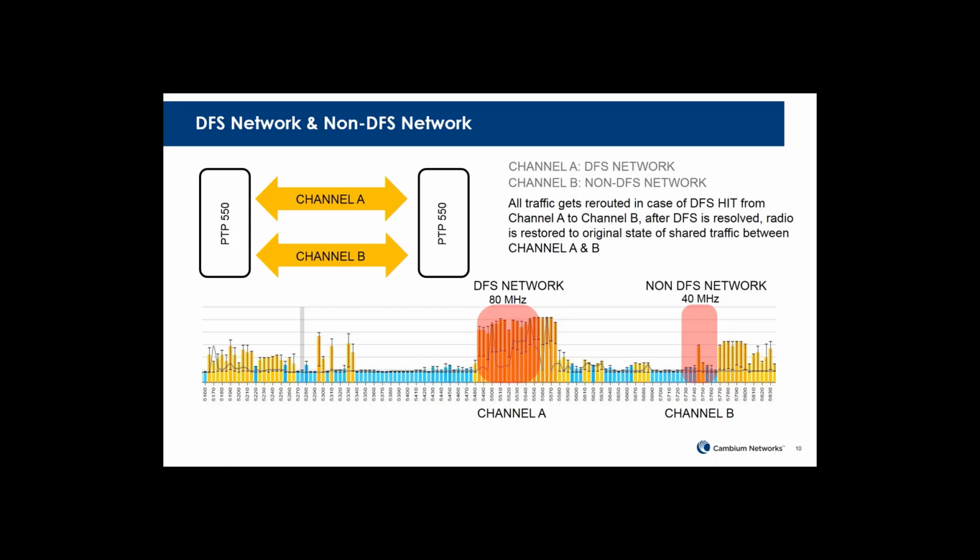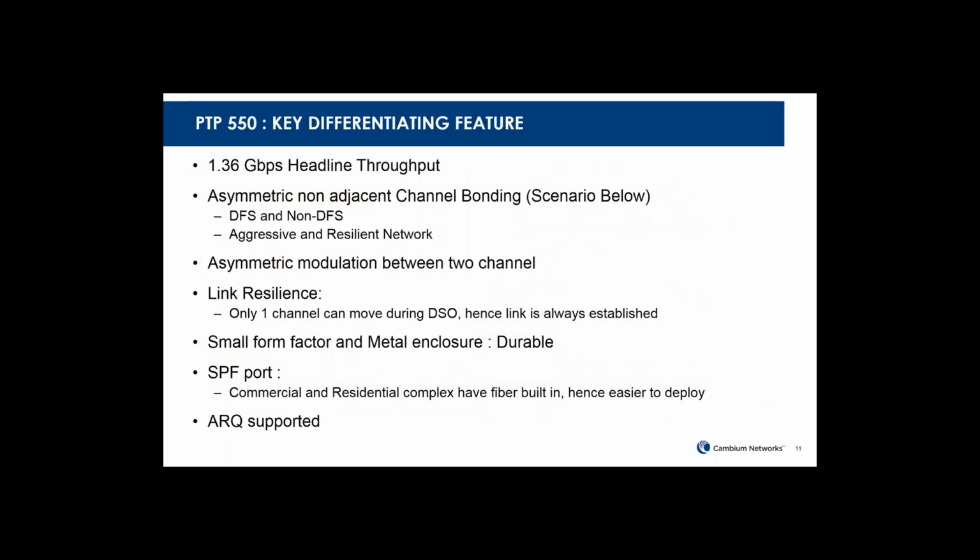What you can do in this case is have channel A and channel B. Channel A can have a DFS 80 meg channel, and channel B can be a 40 meg channel in the non-DFS spectrum. What actually happens is if you get hit by DFS on channel A, it moves to another channel. Meanwhile, your radio never goes down because you always have channel B available. This is another advantage that you have.